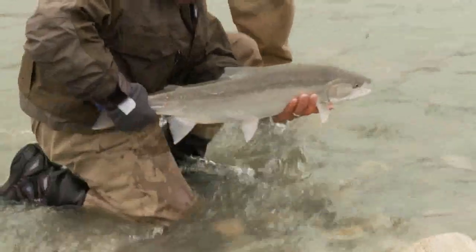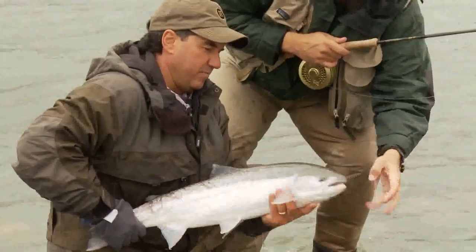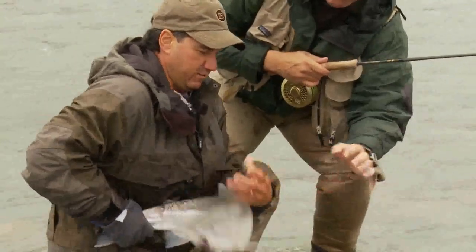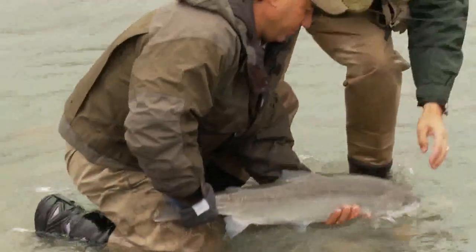Oh, another dandy. Another nice steelhead. Fly out there. Same fly. Oh, nice big. Oh, another. Oh, gee. Man, they're tough. You just can't. Tough fish.